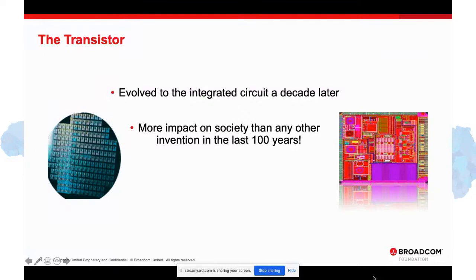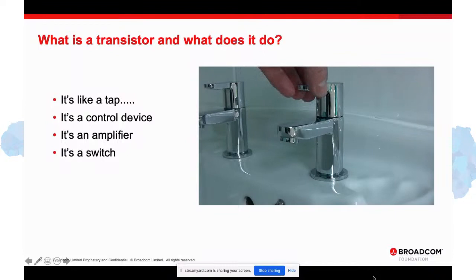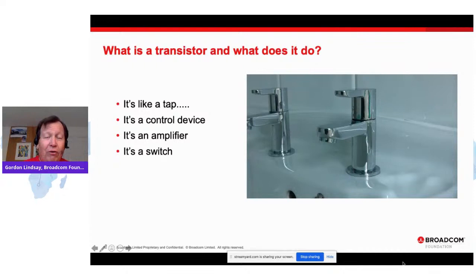So what is a transistor and what does it actually do? Well, a transistor is like a tap that we have for controlling water. If you think of water and electric current, we use the tap to control the flow. You can turn it on a small amount, or all the way on to have a very strong flow. So a very small movement of the tap can produce a very strong flow of water or electric current. So it can be an amplifier device, or it can be a switching device as well, if we just turn the tap all the way on and then all the way off again.